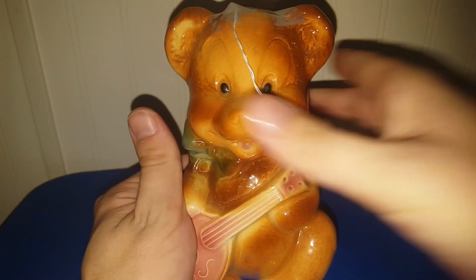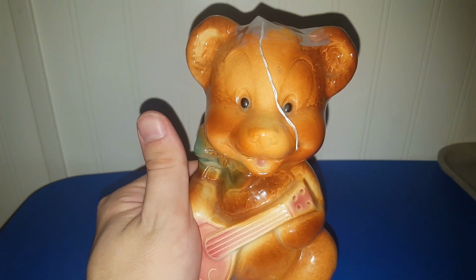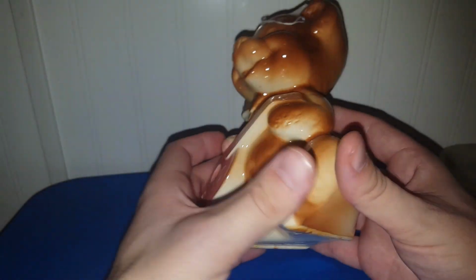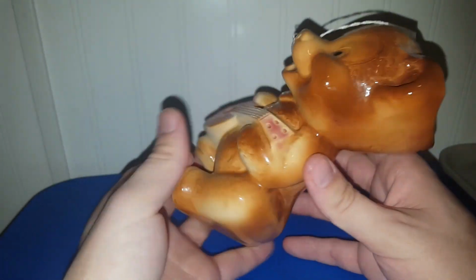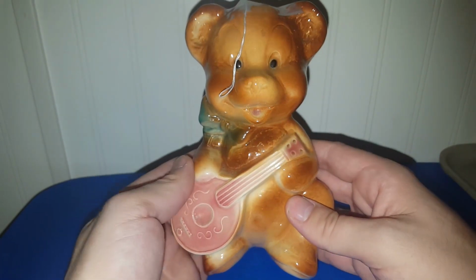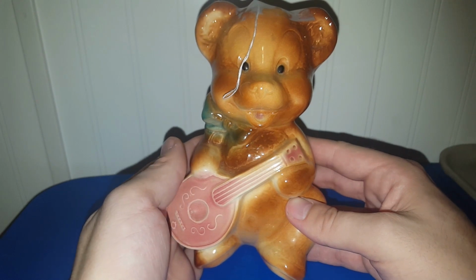I believe this guy is also a Royal Copley. Now he was $5.50, I think. Yes, he was $5.50. No markings on him. But yes, I do believe that this is a Copley planter. I like his little banjo that he's holding. He's very cute. He's a teddy bear. I almost feel like Thrift U just had one of these in their sale. I can't remember for sure.